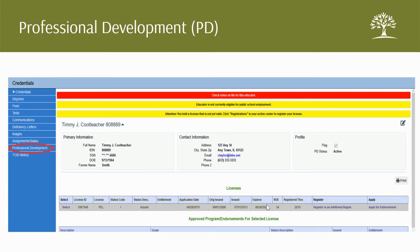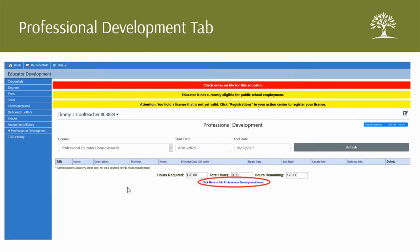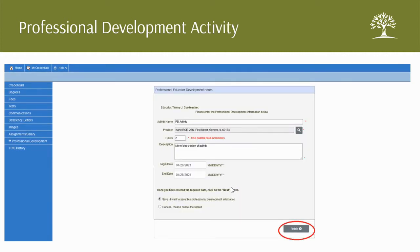Teachers and school support personnel must complete 120 hours of professional development in order to renew. To enter a new PD entry, you will need to select the Professional Development tab in your ELLIS account. Once you're on the Professional Development tab, you will need to select where it says "Click here to add professional development hours." You will enter the activity name, a brief description, the number of hours, and select the desired provider. Educators cannot count professional development from unapproved providers.